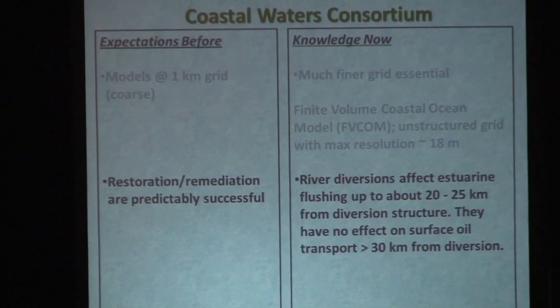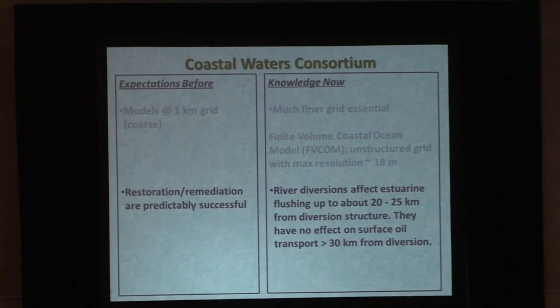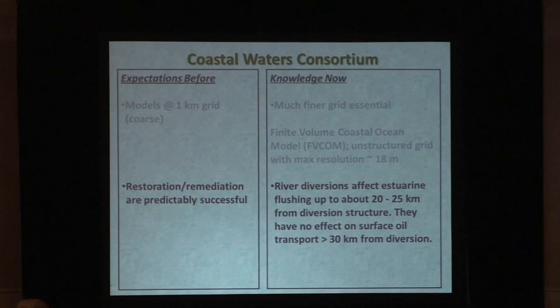Also, these models were very helpful in determining whether some remediation was successful or not. This particular model was used to illustrate the diversion of river water to the east to keep the oil out of the marshes, and the model showed that only about 20 to 25 kilometers from that freshwater diversion was water circulation affected, and that in fact it was not at all effective in keeping oil out of the marsh. This same model is going to be used looking at future possibilities of large diversions and moving around materials in the Louisiana estuaries.